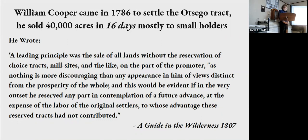Cooper said, this doesn't encourage people to invest and develop. And you'll note one of the principal things, often the mill seats and the prime property was withheld from the development by the owners because they figured they would make more money from it in the end. Cooper didn't believe in this. He sold everything, anything and everything.